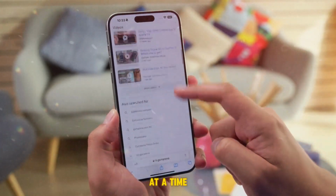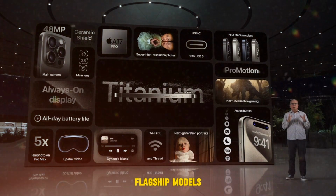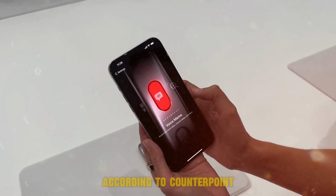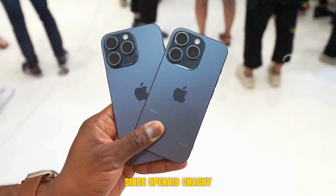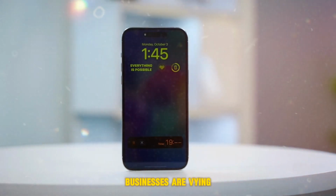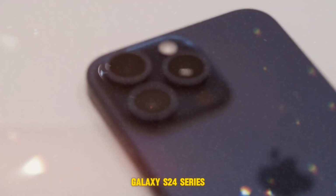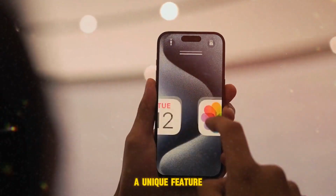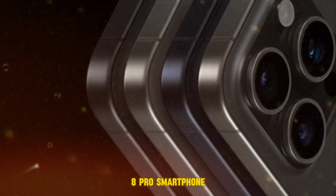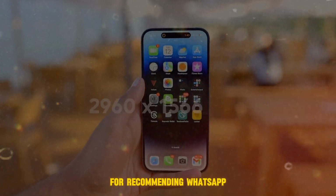This breakthrough occurs at a time when rival smartphone makers are racing to pack generative AI capabilities into their flagship models. More than 100 million generative AI smartphones are expected to be deployed by 2024, according to Counterpoint Research. Since OpenAI's ChatGPT chatbot in late 2022 ignited the generative AI movement, businesses are vying for market share in a cutthroat manner. Launched in January, Samsung's most recent Galaxy S24 series has Galaxy AI, a unique feature driven by generative AI technology. In the meantime, Google's premium Pixel 8 Pro smartphone is running Gemini Nano and has features like voice memo summaries and Google's assistant for recommending WhatsApp message answers.